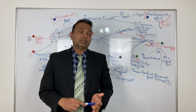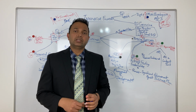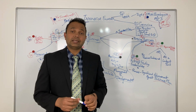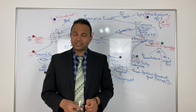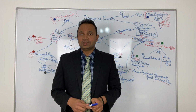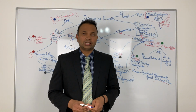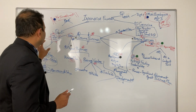That was one of the main problems the Home Office had with the Tier 1 Entrepreneur and similar visas, where they had seen it, and hence while drafting the rules they have specifically restricted such disguised employment through the use of your business. So that is not allowed. Be careful on that. Important. So that's the employment side.